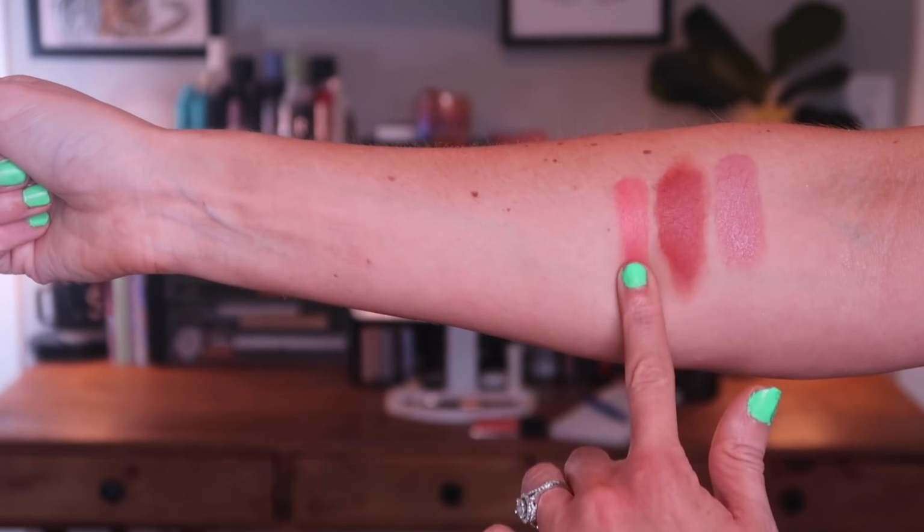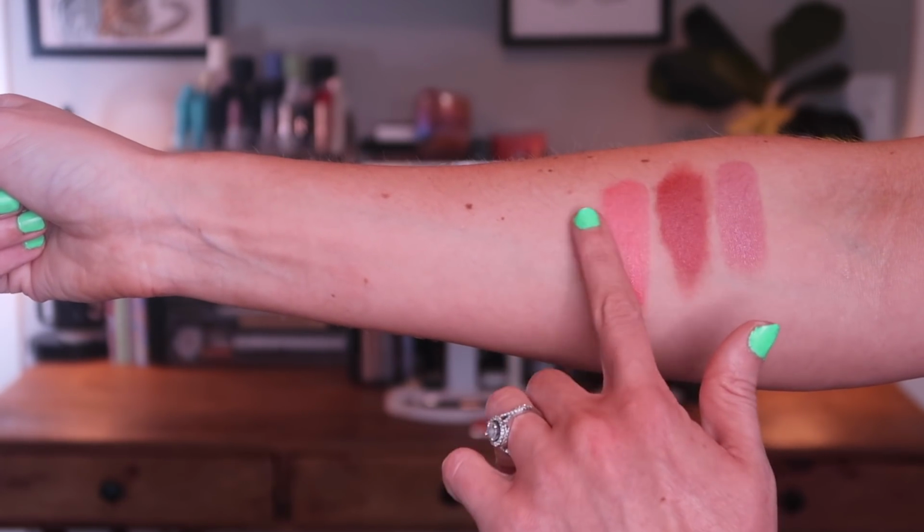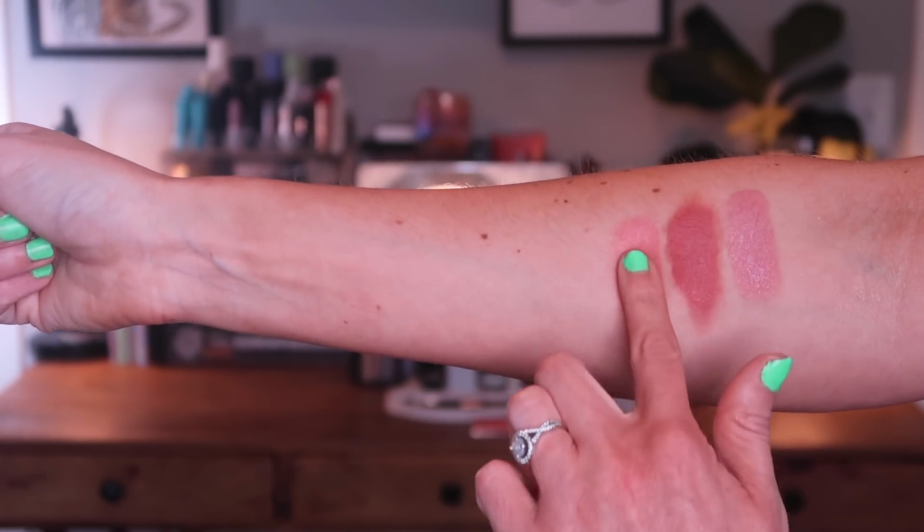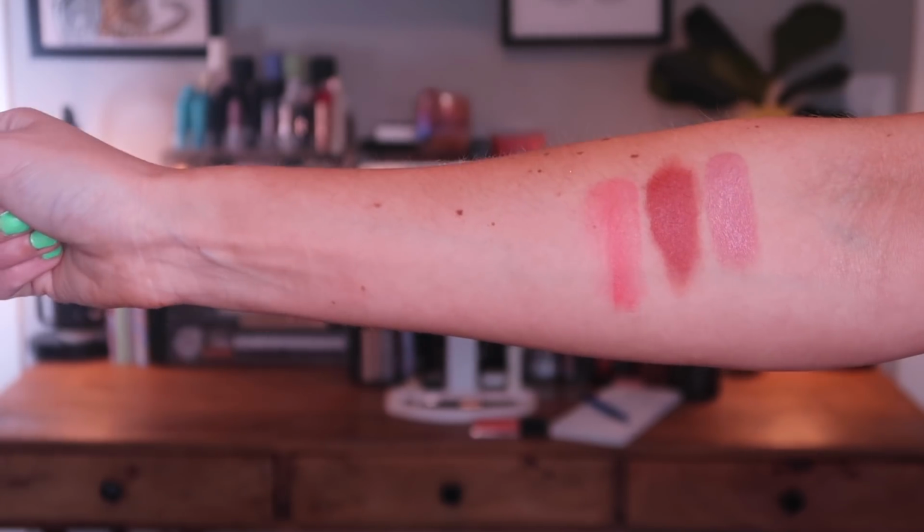Next up, I have this one from Milani. This is the Cheek Kiss Blush in the shade Coral Crush. This is another really good option from the drugstore. The only reason I'm ranking this kind of in the middle is just a shade thing. I love this shade, but it's not my most used shade. It's really beautiful in the summertime, very easy to work with, creamy but not too creamy. And this is another one that is really pigmented, but you can also sheer it out to just be so beautiful. So I do definitely recommend these ones from Milani.